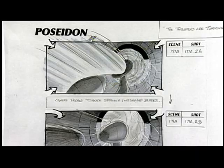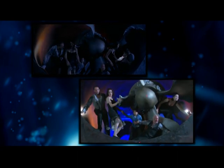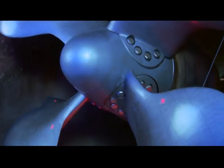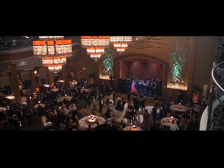My favorite set on the show is actually the thruster room and the thruster port, which is behind us right now. And that's where our heroes escape at the end of the movie. And it's kind of fun stuff because we're building huge motors, huge blades. We've made them turn. The first set we shot in was the grand ballroom, and it's an amazing set.